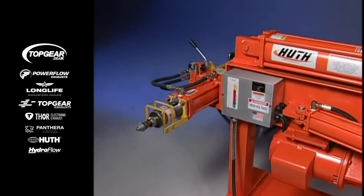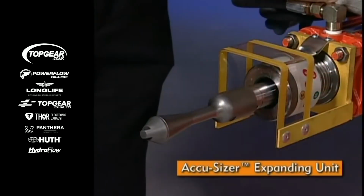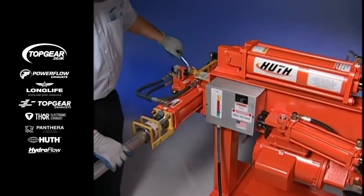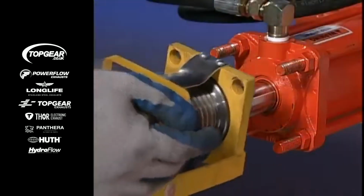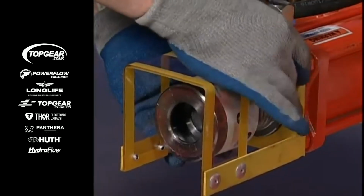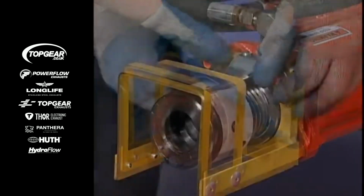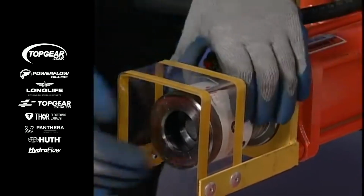Let's first demonstrate operations using the expander. Your Huth bender comes equipped with the AccuSizer expanding unit. Once the sizer is installed, your bender is capable of expanding tubing. First, slip the adjustable collar guard assembly over the cylinder shaft and tie rods. Secure the assembly to the cylinder using the 2 half-inch jam nuts provided, and finger tighten.